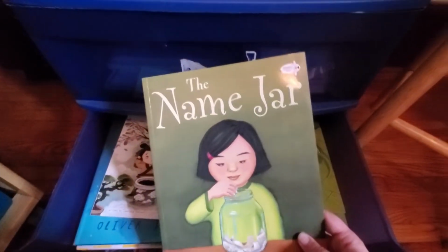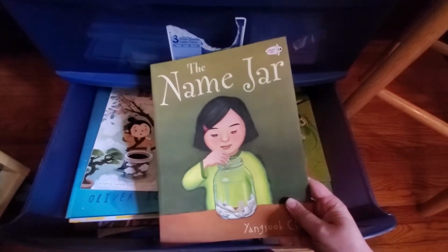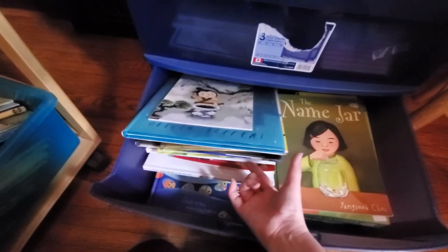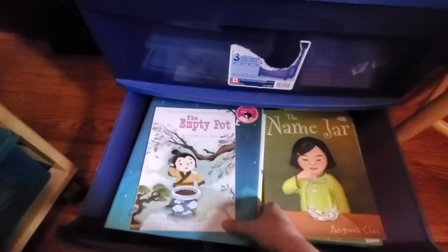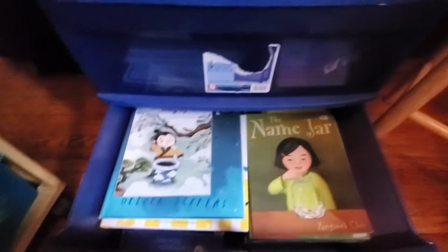Our first focus book is going to be The Name Jar, and I will do another video on how we're going to be doing our weekly focus books. So focus books are all in here, because I do kind of need to dig through those books in advance and really wrap my head around the planning for those. So I put them in a separate spot.